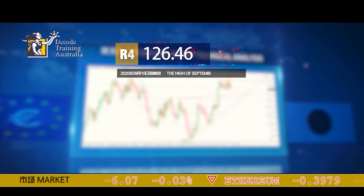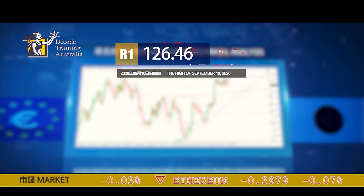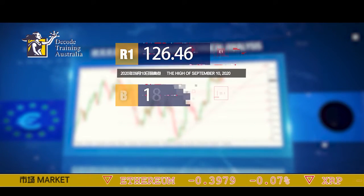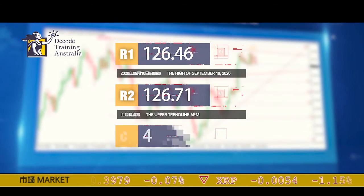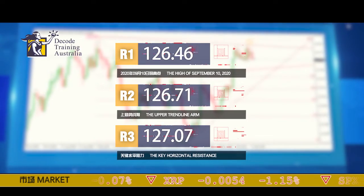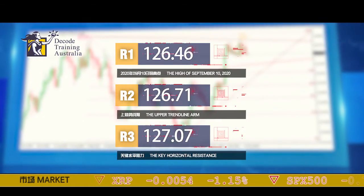Now looking at the chart closely, we can see resistance 1 is at 126.46, which is the high of September 10, 2020. Second resistance is at 126.71, which is the upper trend line arm. Finally, the third resistance is at 127.07, a key horizontal resistance level.